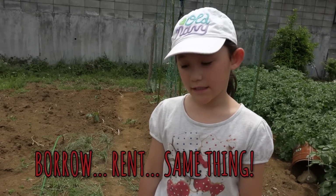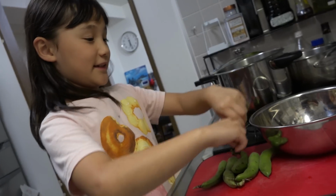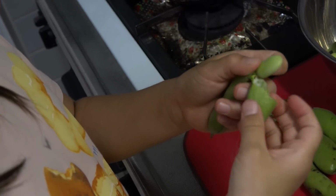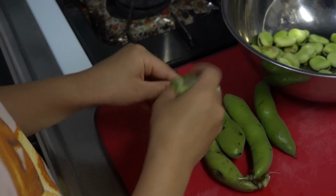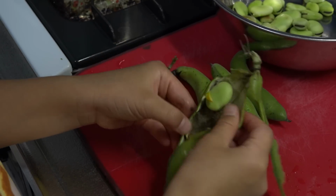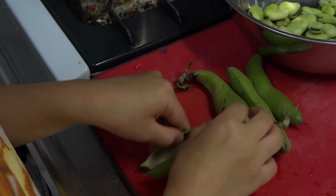He's borrowing it. I'm gonna peel soramame. These are broadleaves. This is how you peel it. Inside is kind of gooey. It is kind of like natto. I don't know if you know natto, but so icky. I didn't know it looks black in here. Never seen inside of it.